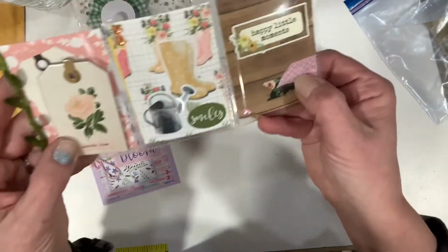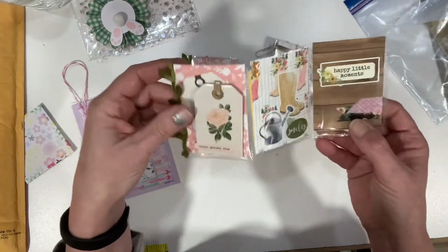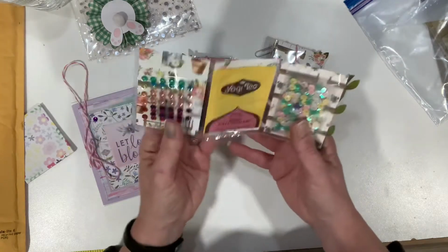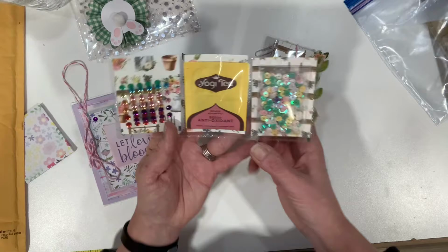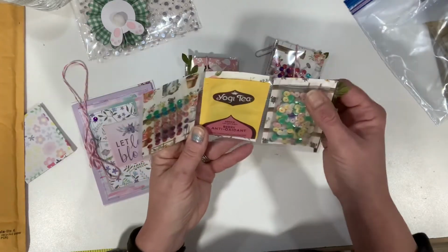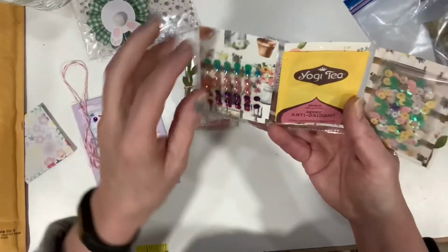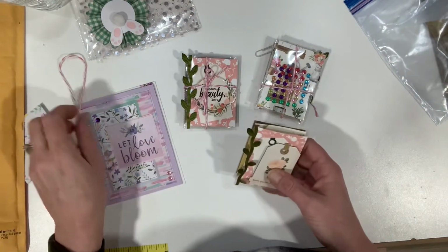She has some fabric trim down here. Fabric leaves on the side. Just some bling and some cutouts. Here she has her tea bag. Berry antioxidant. And then a sequins mix. And then some bling, like rainbow bling. So pretty, Patricia. Thank you for these entries.